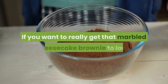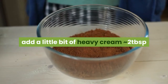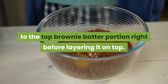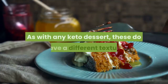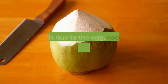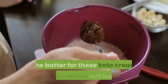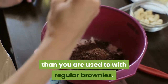If you want to really get that marbled cheesecake brownie look, add a little bit of heavy cream, approximately 2 tablespoons, to the top brownie batter portion right before layering it on top. This will help with marbling. As with any keto dessert, these do have a different texture than traditional brownies made with all-purpose flour. This is due to the egg, coconut flour, and erythritol. The batter for these keto cream cheese brownies will be thicker than you are used to with regular brownies.